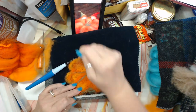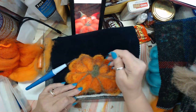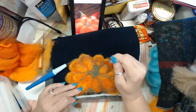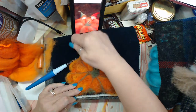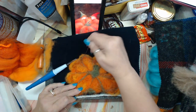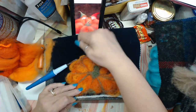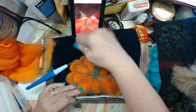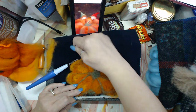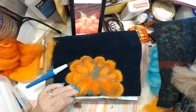Now I've got to get back up here to the edges of my pumpkin. The edges are not to my fancy just yet. I want the edges to be a little more 3D. Talking about 3D, that's a good subject I could talk about.